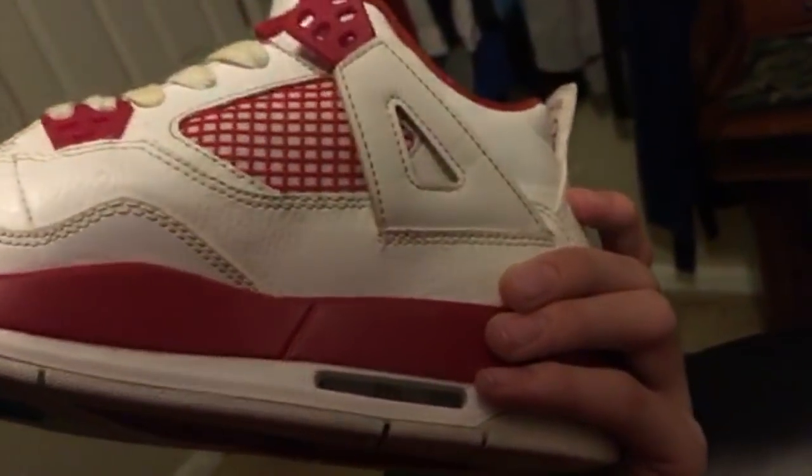These are kind of dirty, yeah. The laces are yellow. I don't even know how. Well, I'm definitely going to have to get rid of these. And then last but not least, my 1s, yes.